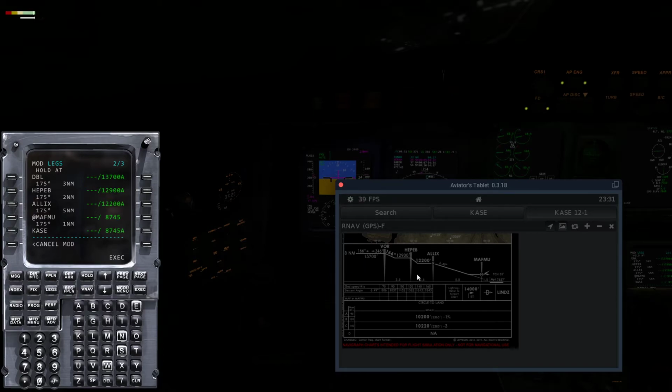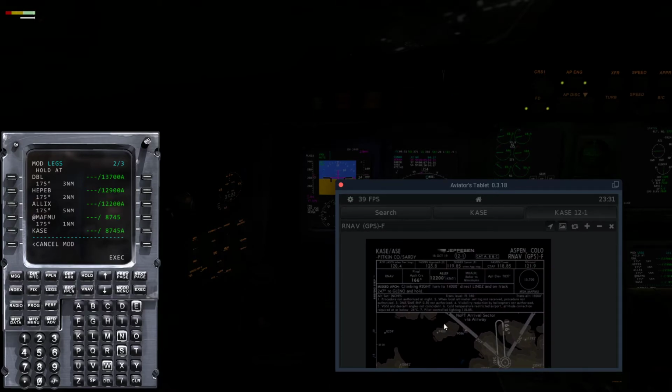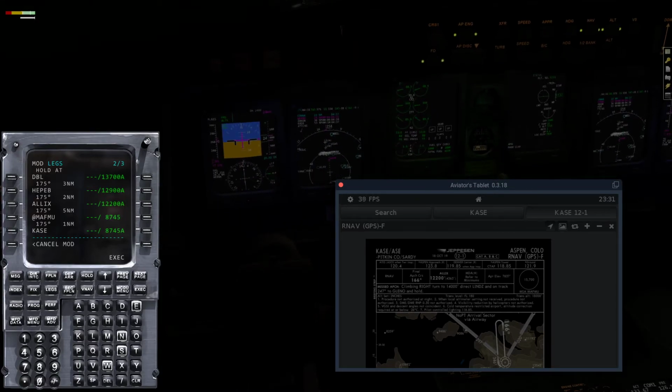2400 set in the DH window. Airport elevation 7840, we have that set in the pressurization.